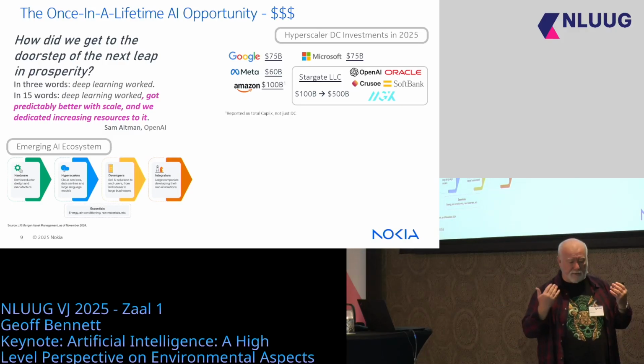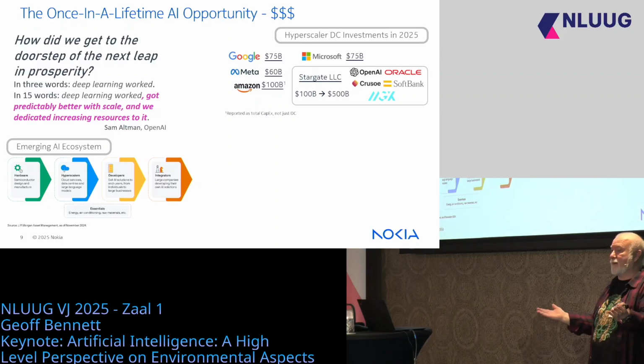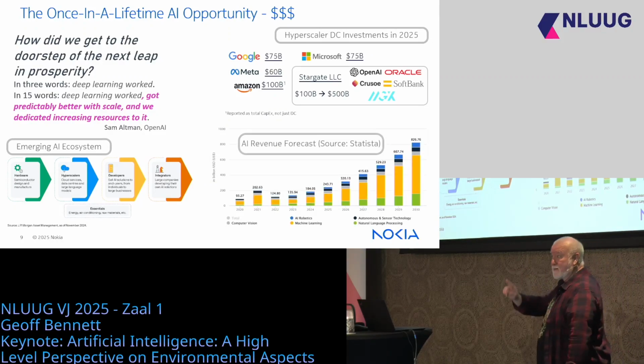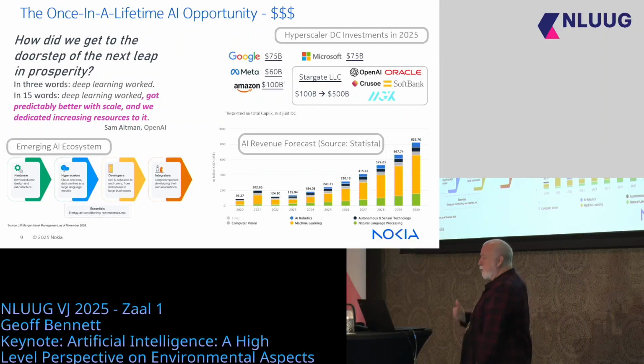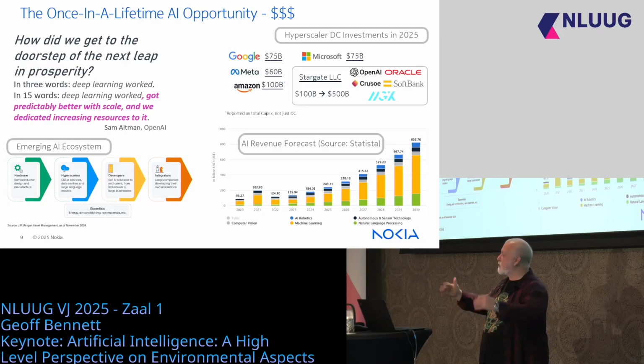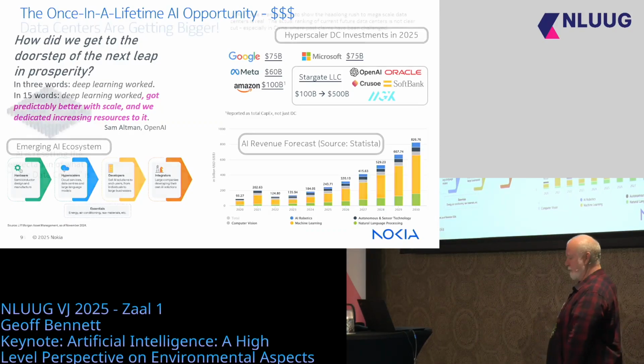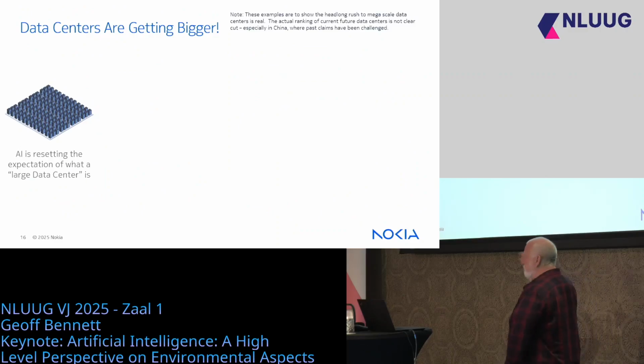You look at what's being built in Texas, in Abilene, the scale of that data center is absolutely enormous. And that's the first phase of Stargate. So what we already see is a massive increasing forecast for AI revenues. And so when people look at that, they think there's money to be made here, right? And so it's a self-perpetuating event. So data centers are getting bigger.